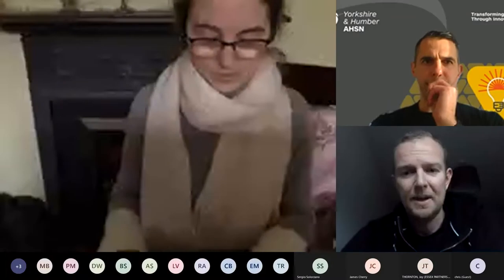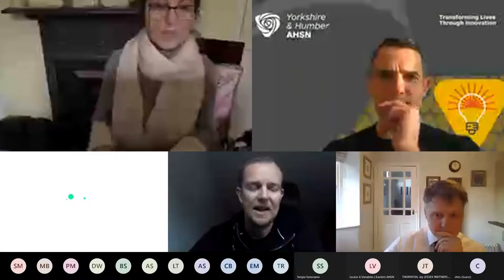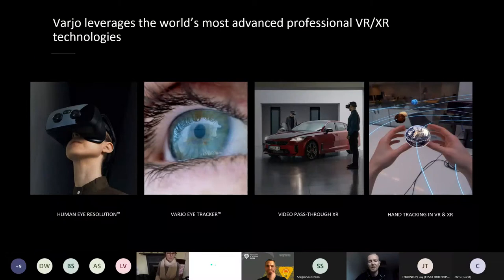An enterprise company based in Helsinki, as I say. Our headsets run in what we call human eye resolution. So that means full photorealistic quality at natural distances. So it means you can read text, you can see every detail, you can see everything as you would see it in real life at the natural distance you would normally see it. So there's no need to squint a bit, no need to lean in a bit.